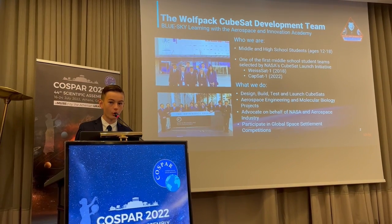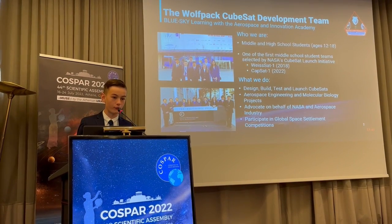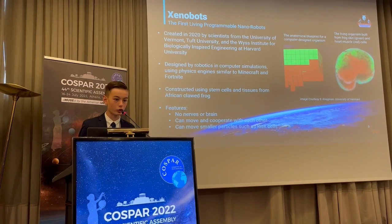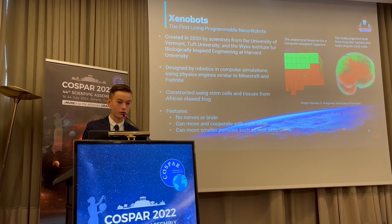As part of our ongoing work, we engage in numerous molecular biology projects and work on different payload ideas that could help further advance space exploration. So one of the things we are currently researching is Xenobots, because we believe they will have great potential for applications relating to spaceflight.